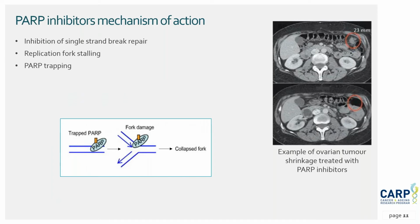PARP trapping has also been a focus of a number of PARP inhibitors. So this is where PARP has been stuck on the DNA from the inhibitor binding. This then creates an obstacle for the replication, resulting in the replication fork hitting this bound PARP and causing a DNA double-strand break, once again requiring homologous recombination to repair this lesion. There are some data to support this theory, however, unfortunately, it hasn't quite translated into clinical findings, with the best PARP trapping inhibitor not always having the best clinical benefit.